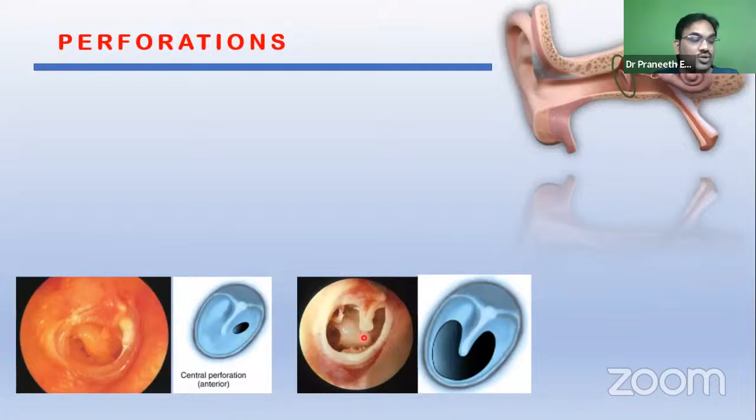This is subtotal. So subtotal means where the entire pars tensa is lost. Central perforation means a part of the pars tensa is lost and the margins are entirely surrounded by pars tensa tissue only. Whereas if you come to subtotal, the entire pars tensa is lost. You can see the annulus margins here.